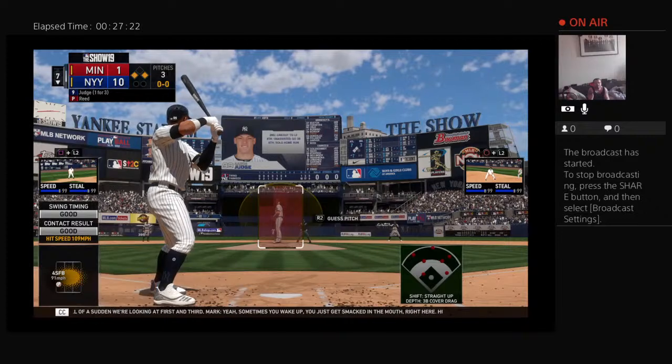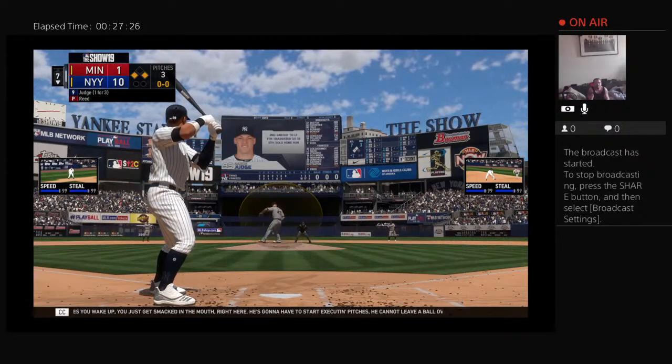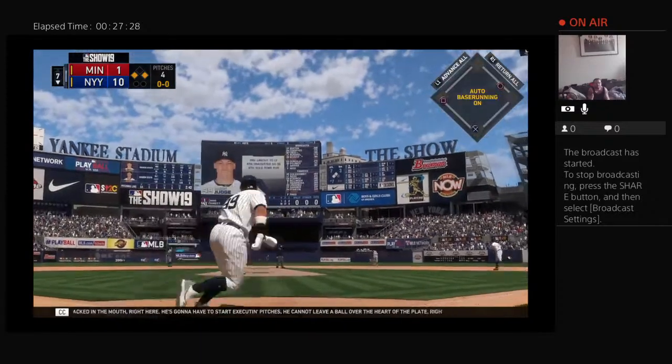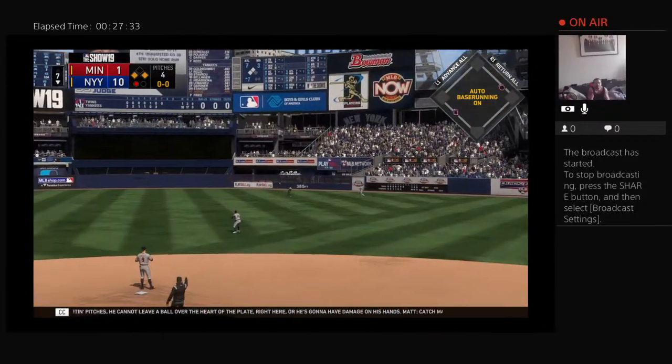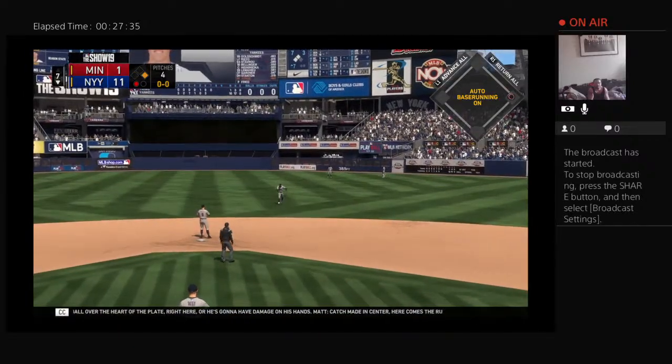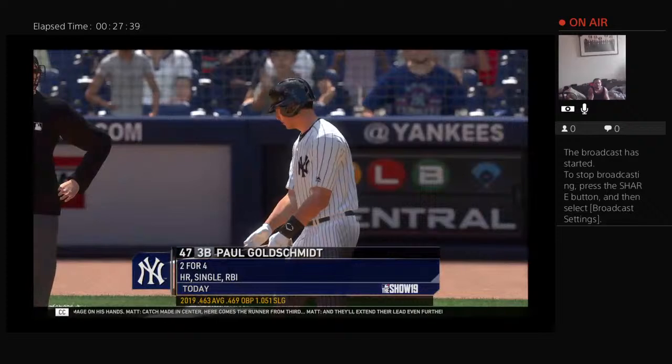Yeah, sometimes you wake up and just get smacked in the mouth right here. He's going to have to start executing pitches. He cannot leave a ball over the heart of the plate right here. He's going to have damage on his hands. Catch made in center. Here comes the runner from third. And they'll extend their lead even further as the run from third is in to score.